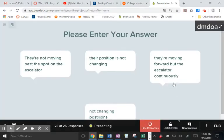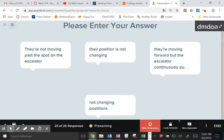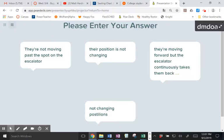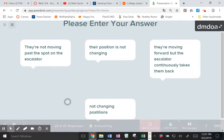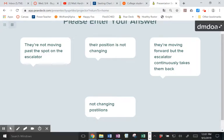All right, so some selective responses. They're not moving past that spot on the escalator. Okay, their position is not changing. They're moving forward, but the escalator continuously takes them back. Okay, so the escalator continuously takes them back, right? They're not changing position. So they're not moving relative to the people that are filming it, right? That's why they're just standing there holding their cameras. Relative to the mall, they're not changing position, okay?